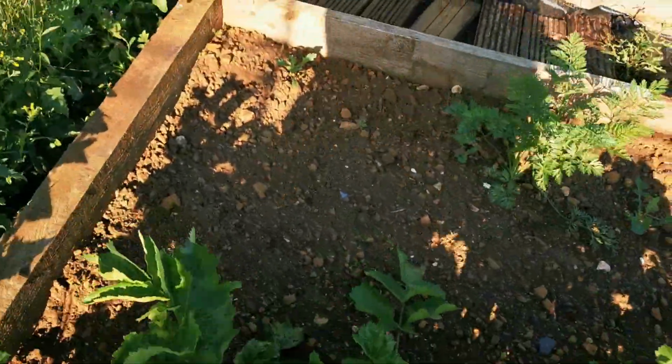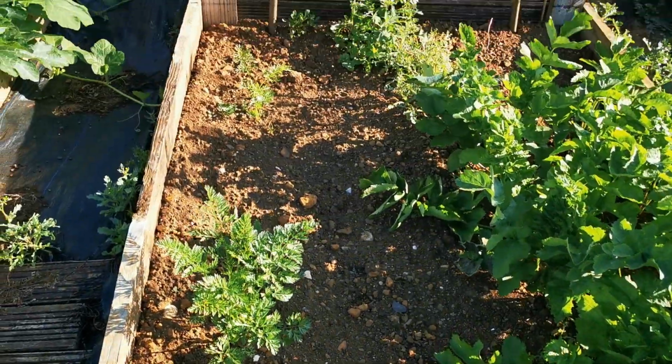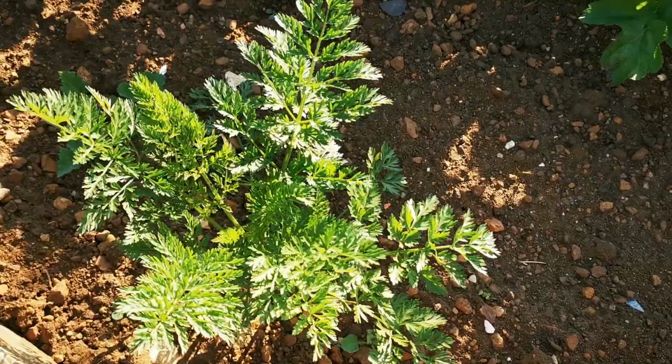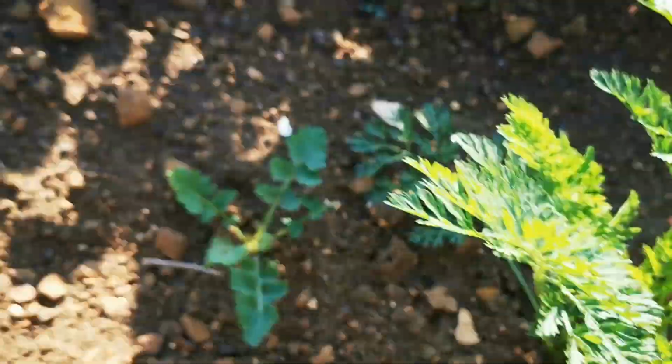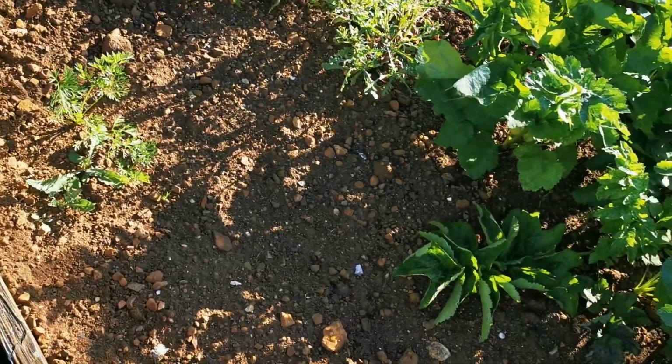However, the tape with the carrots on, as you can see, there is 2 there, 1 there. So they are rubbish.